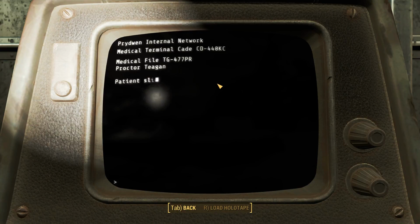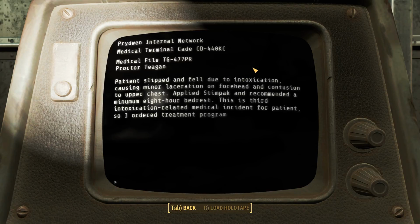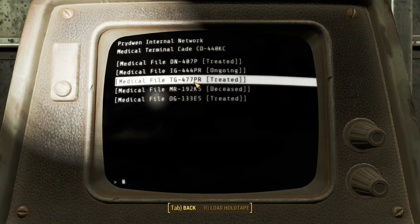TG477PR, treated. Dr. Tegan, patient slipped and fell due to intoxication, causing minor laceration on forehead and contusion to upper chest. Applied stim pack and recommend a minimum 8-hour bed rest. This is third intoxication-related medical incident for patient, so I ordered regular treatment program to begin, as per regulation. Regulations, so he's a drunk.